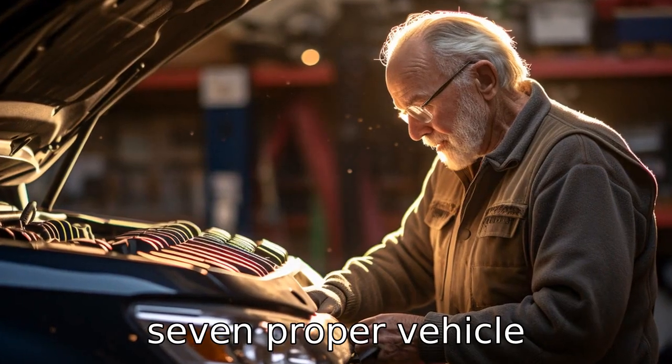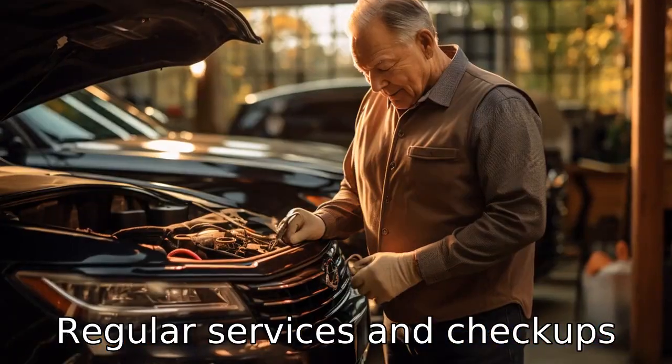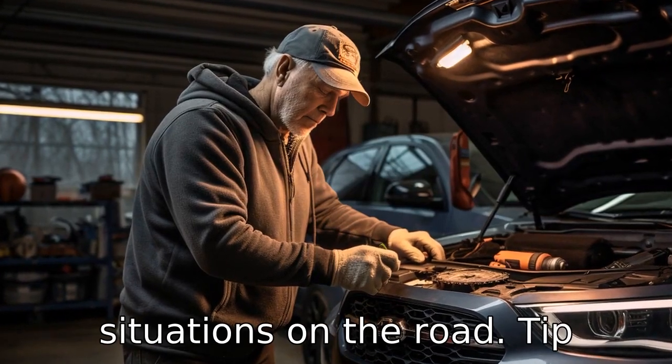Tip 7. Proper vehicle maintenance. Seniors should keep their vehicles well maintained. Regular services and checkups can prevent unexpected motor issues that may create dangerous situations on the road.